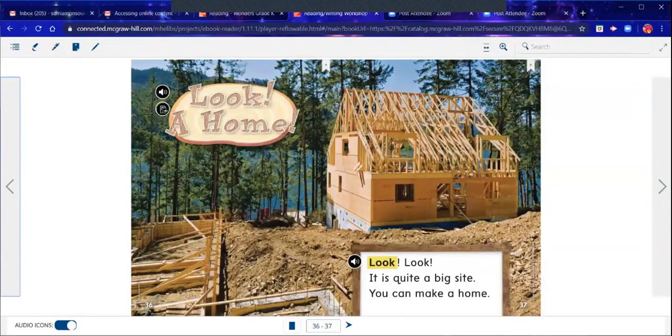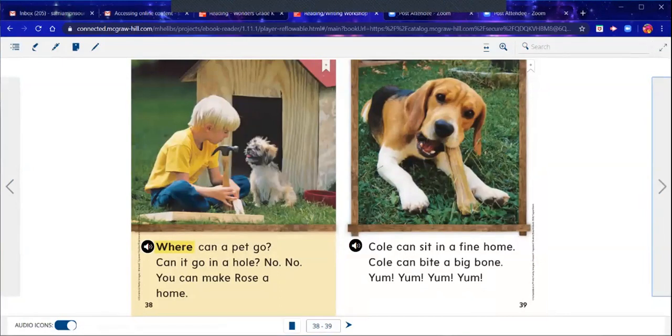Let's go back to page 37. What is the home made of? What does it look like they're building the home with? Wood. Correct. That is a natural resource. They get wood from the trees. On page 38, what kind of home does Rose have? Do you remember Rose? What kind of home does Rose have on page 38? That's right, a dog house. It's also made out of wood.